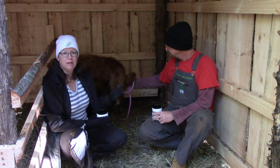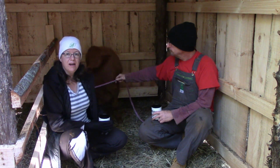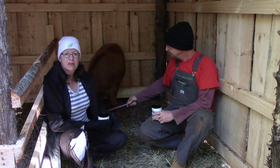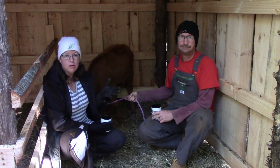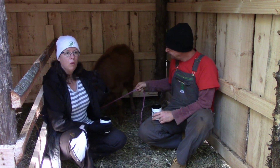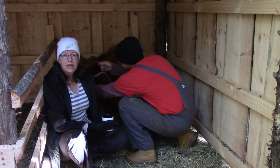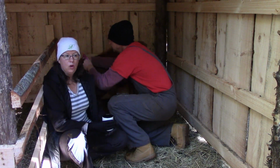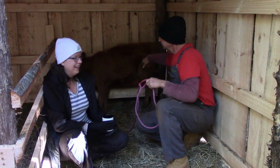I was researching. Jeff said, I think we want a cow. So I wanted to find something small that we can handle. We're getting older, and we don't want big animals here on the homestead. Not to mention, we can't handle that much milk. So I was looking into mini Jerseys, and we don't need 5 gallons of milk a day.